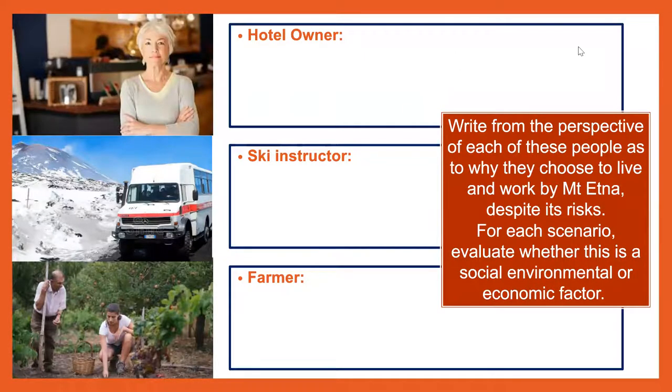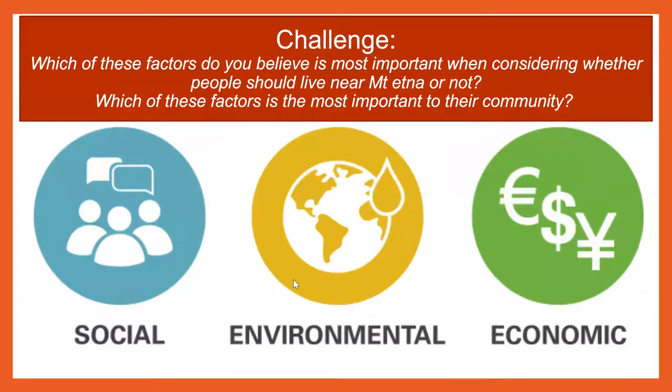What you need to do is write from the perspective of each of these people. So on your piece of paper, you need to write from the perspective of a hotel owner, a ski instructor, and a farmer. You need to include their perspective, so why they choose to live and work by Mount Etna, and evaluate whether you think they are there for social, environmental, or economic reasons. So are they working or living there because they were born there? Is that their social aspect? Is it economic for money? Are they making money out of it? Or environmental? Are they just enjoying the environment or using the environment to their potential?